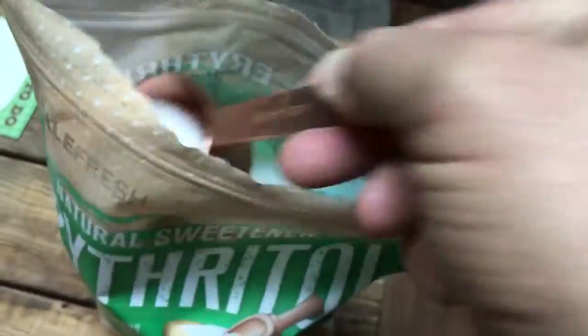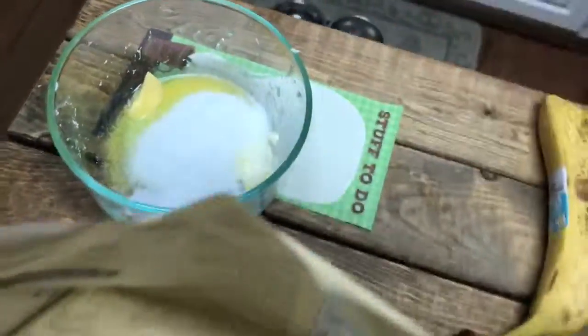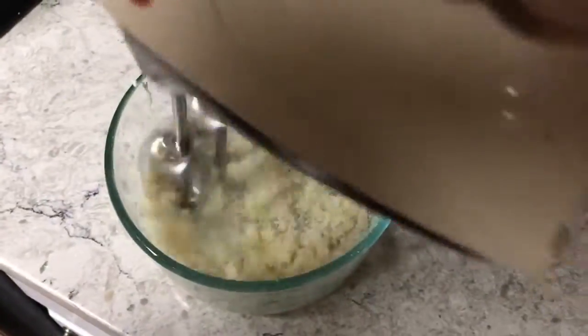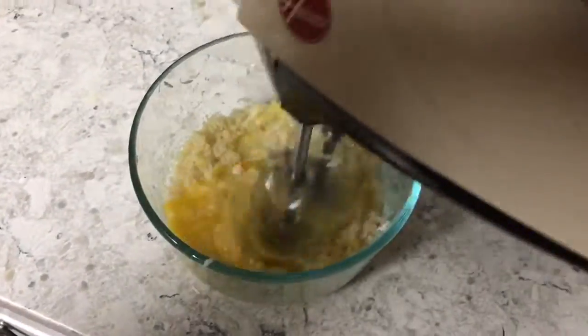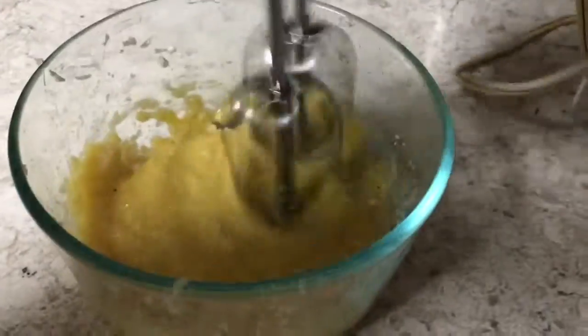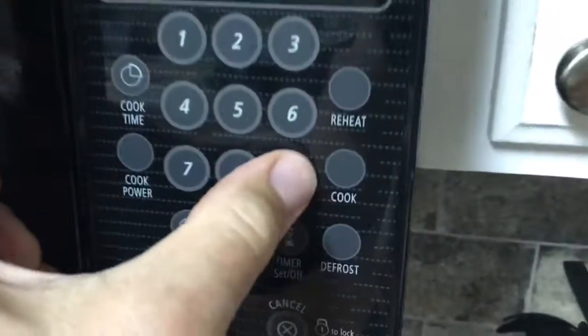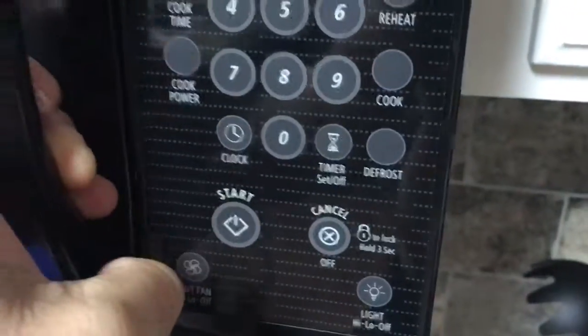Alright. I'm adding erythritol to it. This is about a 1/3 cup, a little bit less, and some almond flour. I mix it right up in the bowl, and I add 1 egg. And this is going to make the best cake you've ever had. Just put it in the microwave for 90 seconds.